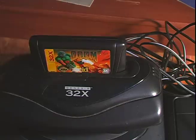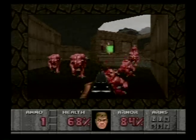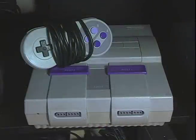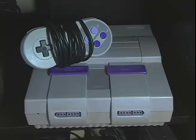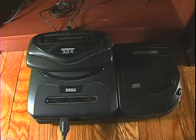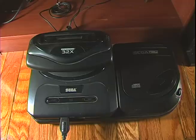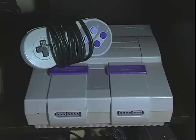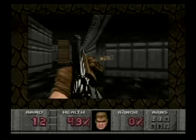Then you got Doom, which is one of my all-time favorites, but the music sounds like shit. Compare it to the Super Nintendo version. Also, the Super Nintendo version has more levels. The only thing it lacks is the graphics. They're horrible. On the 32X they're better, but my point is everything should be better.